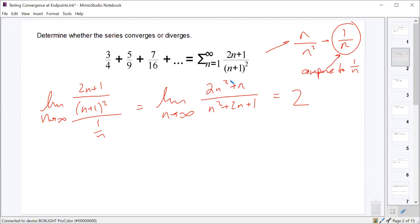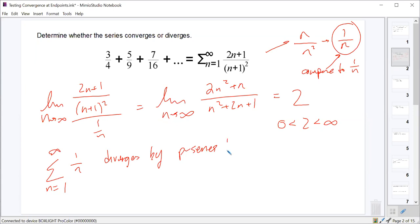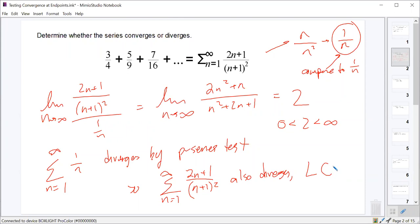Divide the coefficients, since the degree of the numerator and the degree of the denominator are the same. 2 is a number between 0 and infinity, which tells me that either both of my series, the one I compared it to and the original, converge, or they both diverge. And so the sum from n equals 1 to infinity of 1/n diverges or converges? Diverges by the p-series test. So the sum from n equals 1 to infinity of (2n+1)/(n+1)^2 also diverges by the limit comparison test.